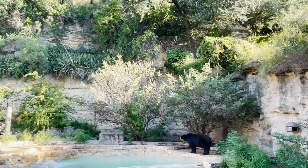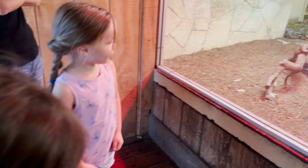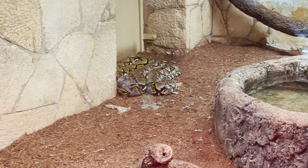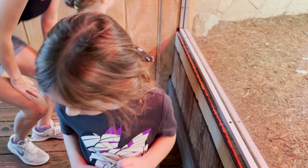All right, let's go see the snakes. If you speak parseltongue, they can understand you. See how big snakes are? Oh, look at its skin. It's shedding. Oh, yeah. There's skin right down in there. It looks slimy. You can see that it actually has some of it shedding off of it. Like right there. See it? If you speak parseltongue, it'll come over here. It's shedding its skin.